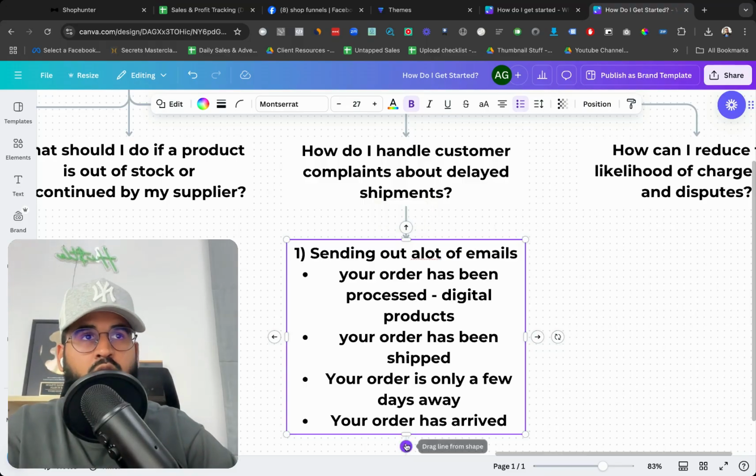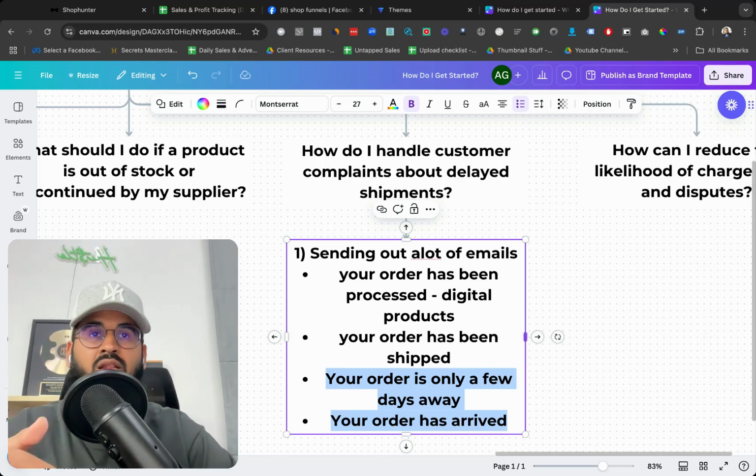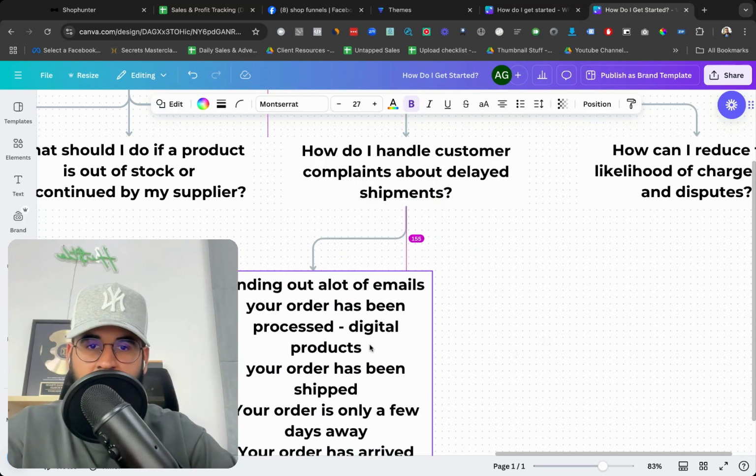Now, do you have to send out all four? No, but at least send out two. At least send out these first two. These two will help really curb it, and you can automate it a little bit if you know the order has a very good chance of coming in 14 days. Like if you're working with a reliable supplier, you can automate all of this. ShopFunnels actually has email automation built into it, so it makes everything very easy.